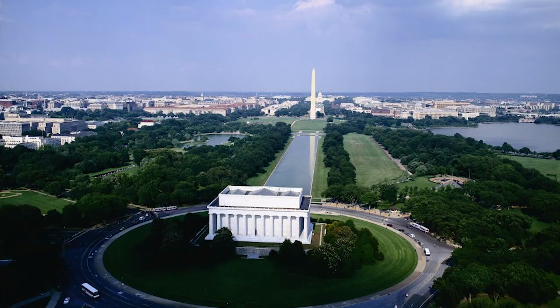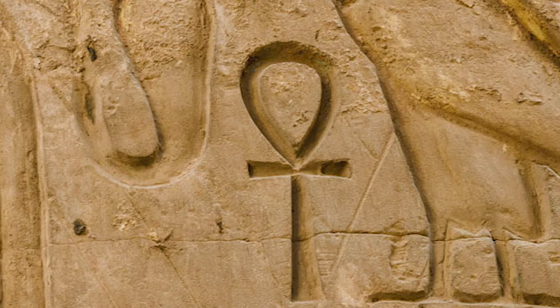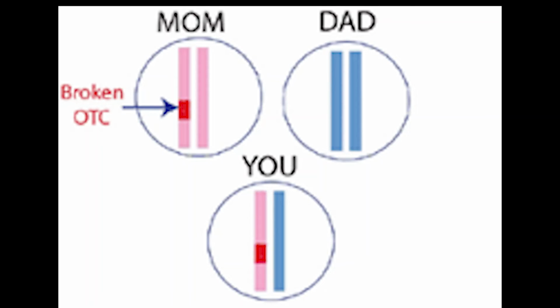And so the Lincoln Memorial is symbolic of the divine female, Isis. And Isis, in the symbol of the Ankh, is represented by the oval that sits atop the vertical line. So you have Osiris and you have Isis, male and female. When male and female come together, they produce a child, which is a 50-50 genetic reflection of both the father and the mother.